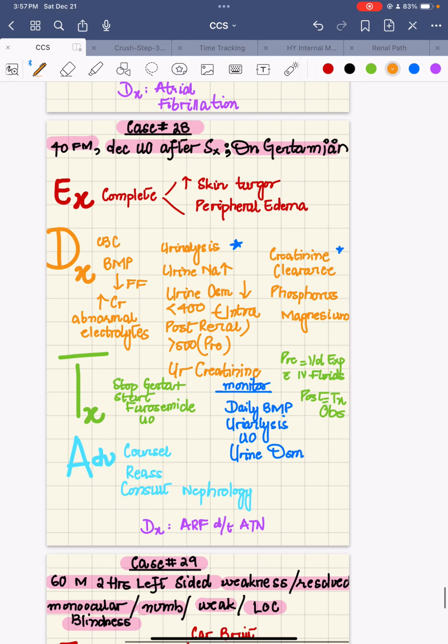Case number 28. A 40-year-old female who has decreased urine output after surgery and has been on gentamicin. In examination, do a complete physical examination looking for increased skin turgor and peripheral edema. In the diagnosis, do CBC, BMP, fast forward to the results, look for increased creatinine and abnormal electrolytes.